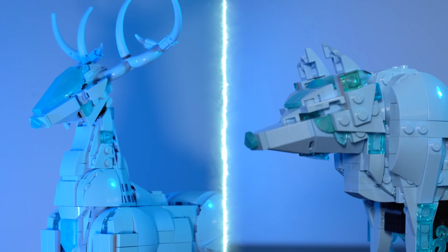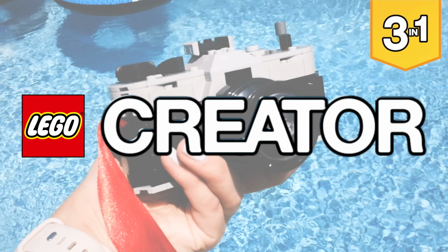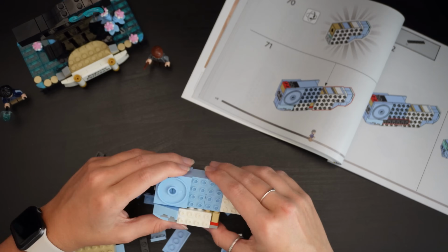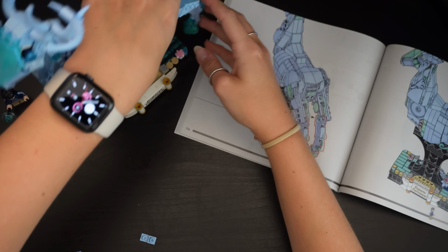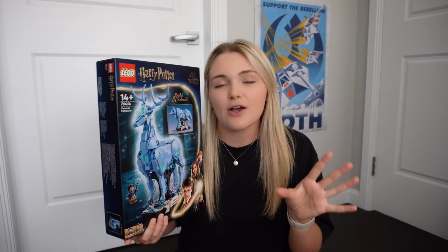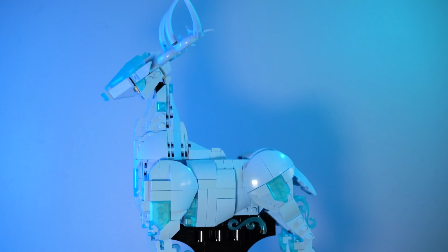Now, speaking of the double builds, this set is very reminiscent of a Creator 3-in-1 set, but one thing that I found really interesting when building the Stag Patronus is that it didn't feel like a Creator 3-in-1 set, where oftentimes you'll be building and you can tell that parts are just kind of thrown in there in order to make it be able to be rebuilt into something else. That is only something that I felt when building the wolf. But let's talk about the stag build, because this is where it's really captured people's attention.